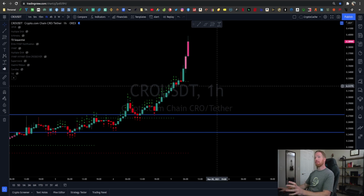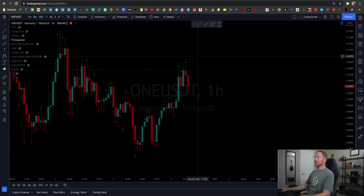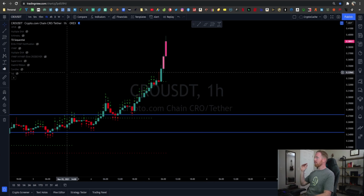Again, I hope that happens. Only reason being, if it doesn't, it's going to come crashing down super hard, and we need to have a state of consolidation to be able to see this go sideways, right? So anyways, in order for this to continue up to, just say, $1 someday, it can't keep doing what it's doing right now, if that makes any sense.